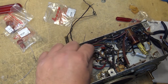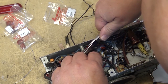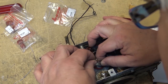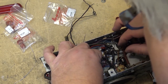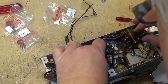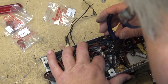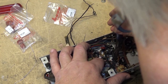This other one here, the wire is deteriorated so badly, I'm just going to cut it here, and I'm going to reroute this wire. As you can see, it's crumbling. The insulation is coming off like you wouldn't believe, and I don't want this wire shorting out. Unfortunately, it's a power wire going to a component, so I'm going to try and just reroute this thing here, and we're going to put some heat shrink tubing over it. Protect it.